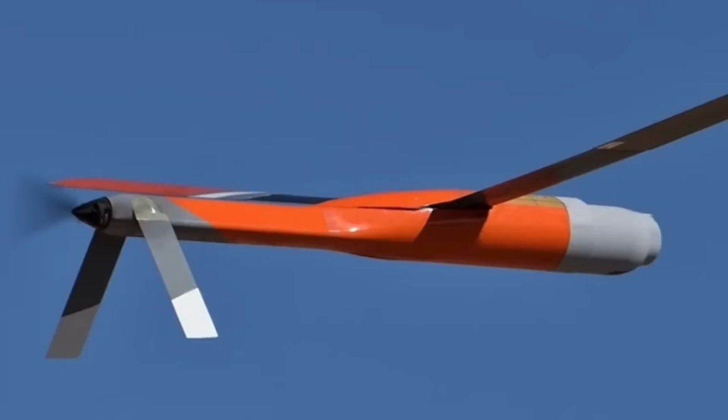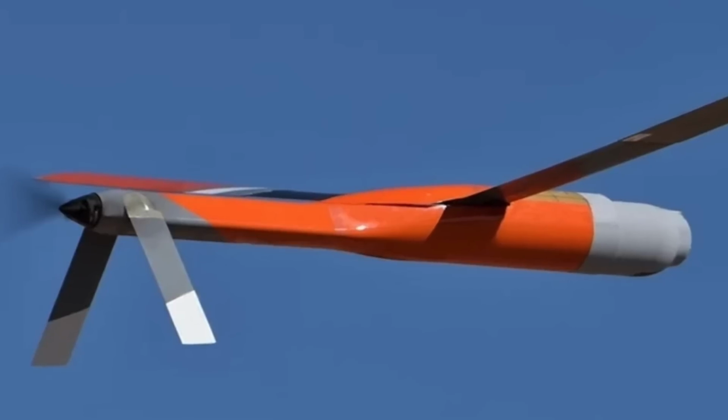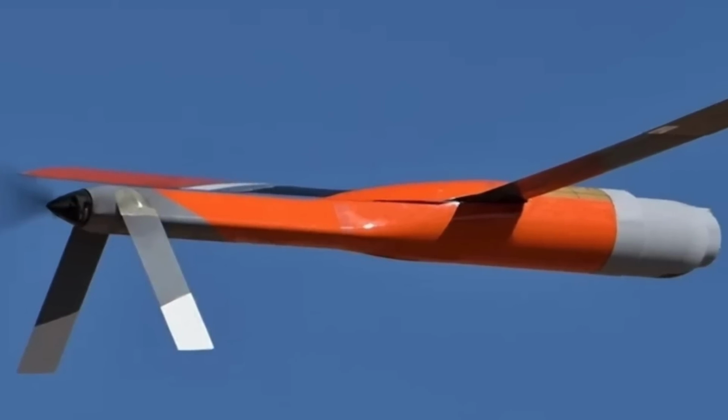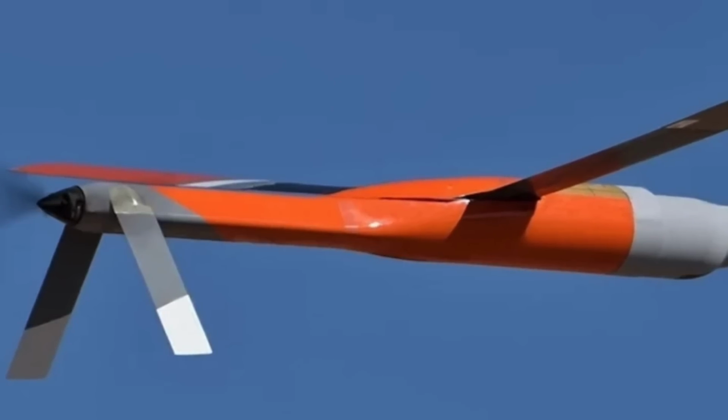ALTIUS-600 is capable of operating in low and medium-altitude environments and has an endurance of over 4 hours and a range out to 275 miles, or 442 kilometers, while traveling at speeds of 100 miles per hour, or 160 kilometers per hour.